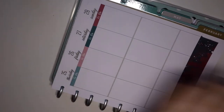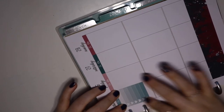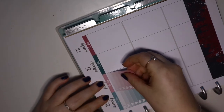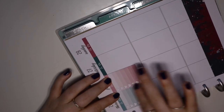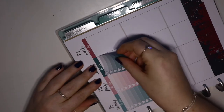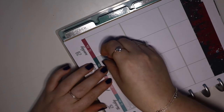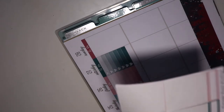Ooh, I bought a microphone for this camera, so next week my volume and sound might be bad quality. I don't know. This week I have quite a lot of things. That's why I'm happy I'm trying out my weekly boxes this week.